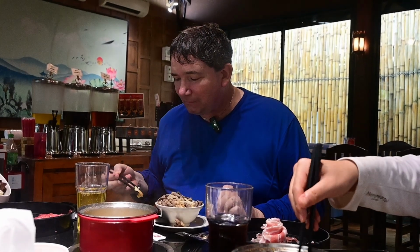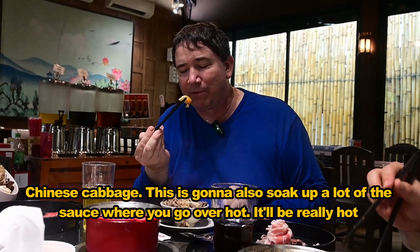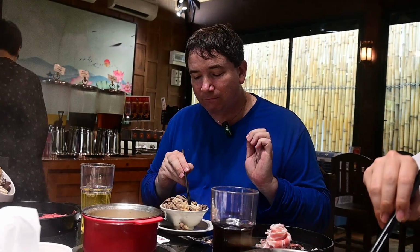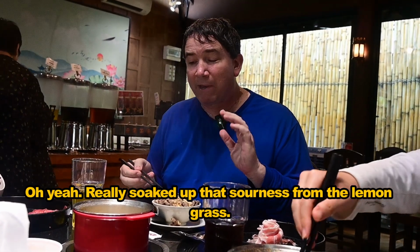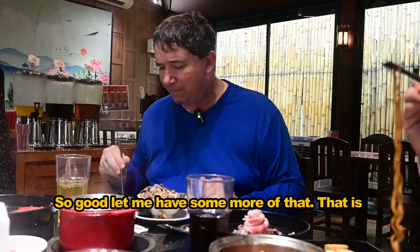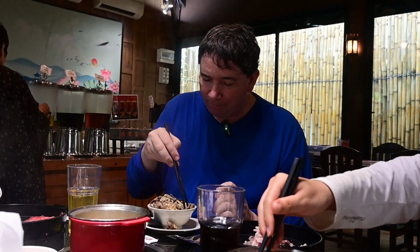Go for some vegetable. What is the vegetable? Chinese cabbage. This is going to also soak up a lot of the sauce. Where you go for hot, it'll be really hot. If you go for mushroom, it'll taste very mushroomy. Good crunch. Oh yeah, really soaked up that sourness from the lemongrass. Oh, so good. Let me have some more. That is very, very good to have. This makes the flavors. So many other things we got.